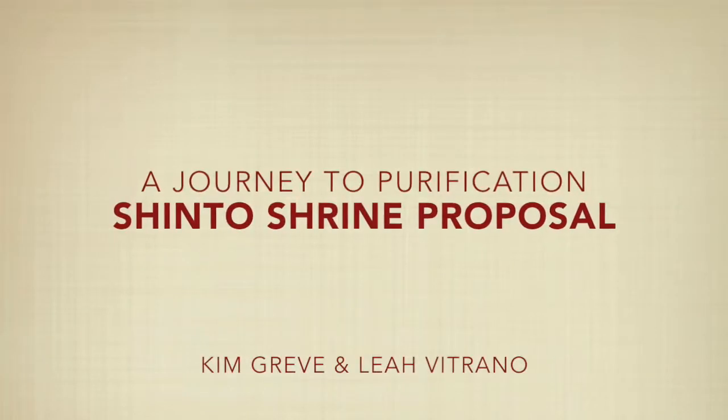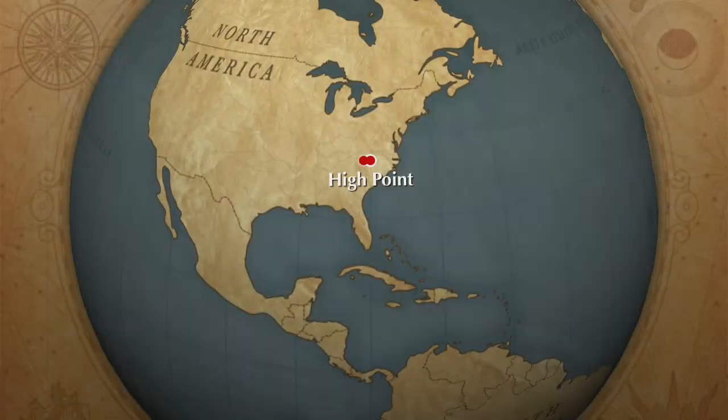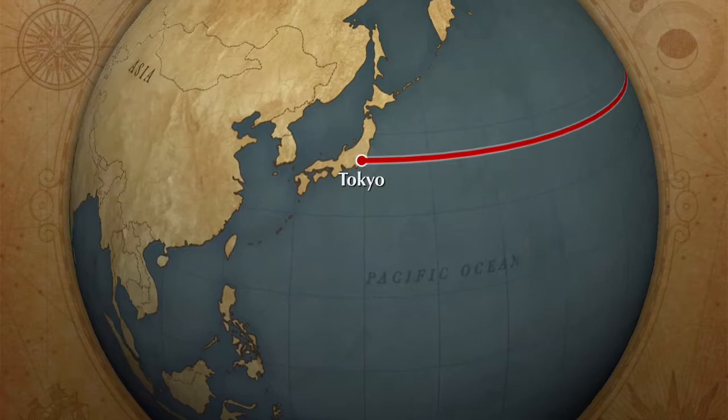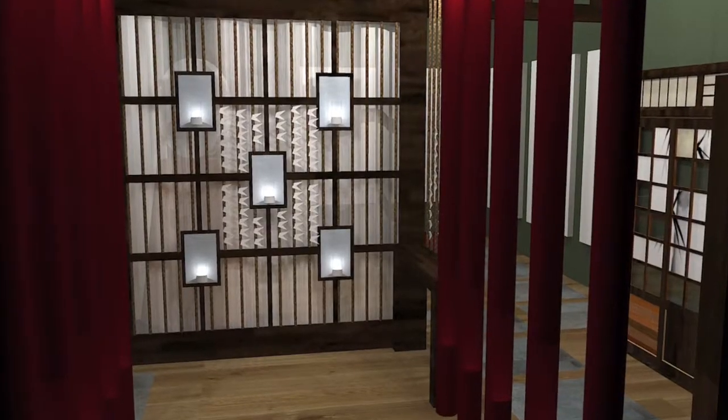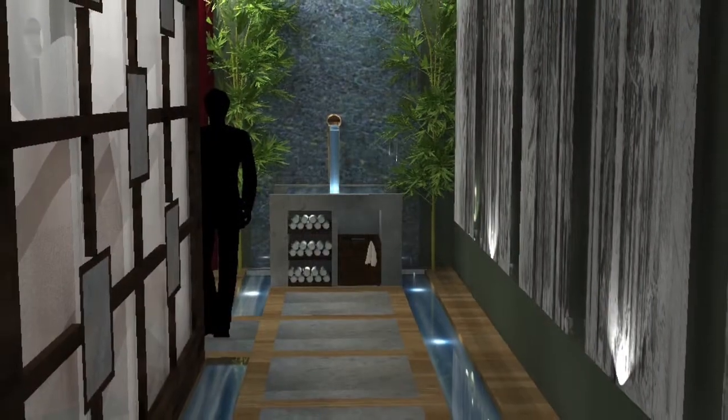Good morning, everyone. Thank you for joining us as we share with you an original experience and design of our Shinto shrine. Our clientele at NTT Medical Center, located in Tokyo, Japan, has partnered with us for a new proposal of a Shinto-inspired chapel with influences from designer Elsie de Wolfe.